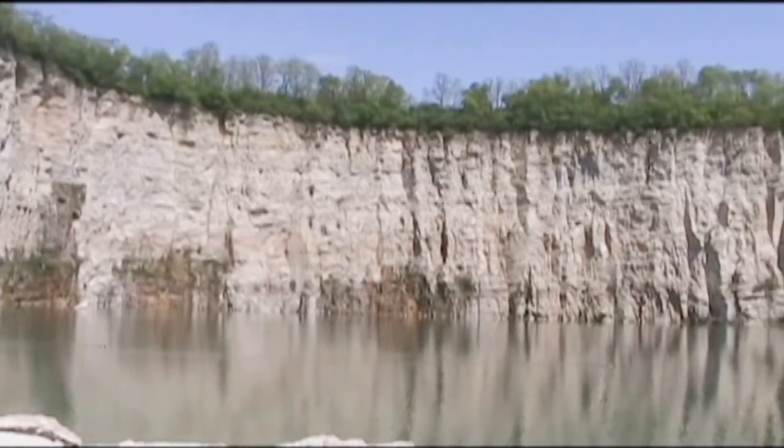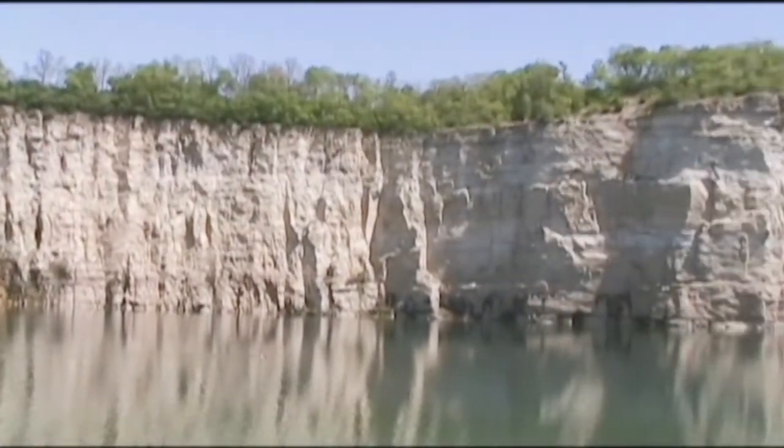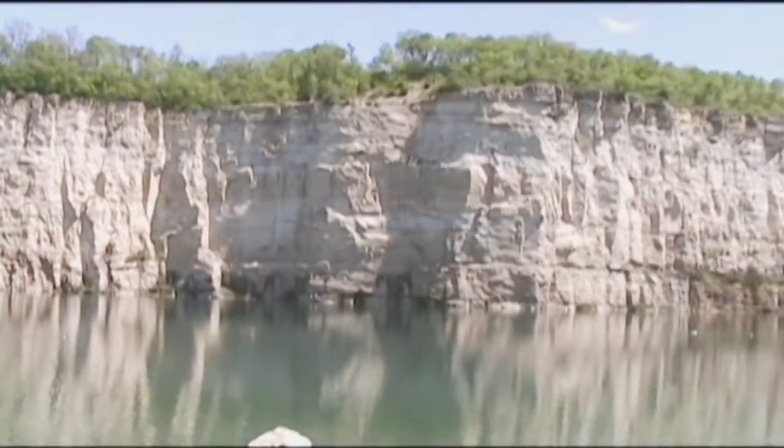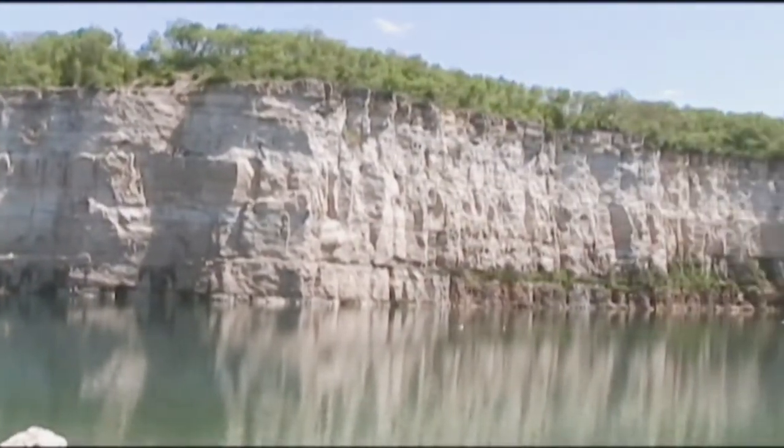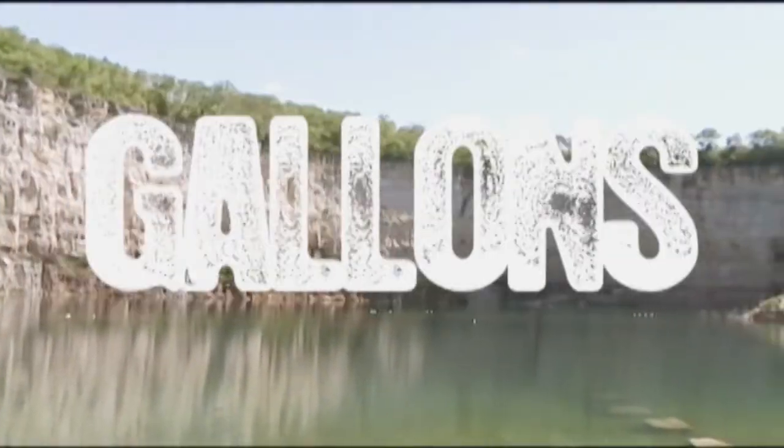It's mainly used for flood control purposes now. How much water can this hold? In engineering terms, it's 8,300 acre feet. In the terms that everybody else in the world uses, about 2.7 billion gallons.